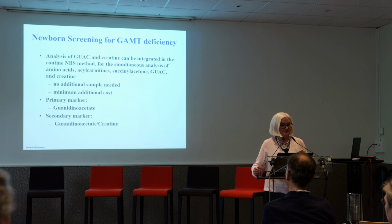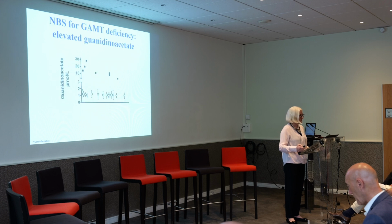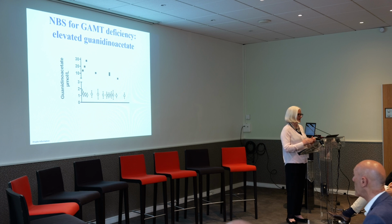We used as a primary marker guanidinoacetate, and also we used a secondary marker, which was the ratio guanidinoacetate to creatine. So in this slide, I've summarized the results of the pilot project. I apologize, the x-axis doesn't have labels, but the x-axis represents age of collection of the blood spot.